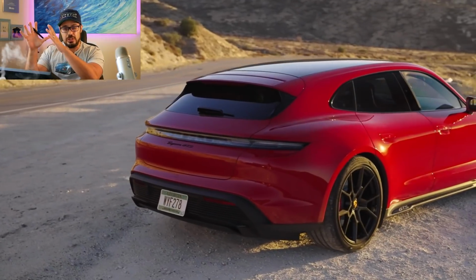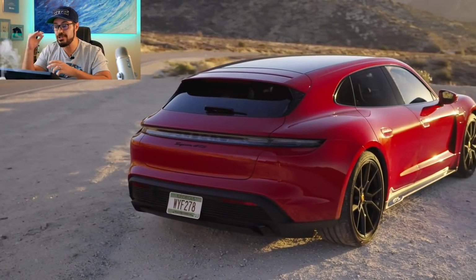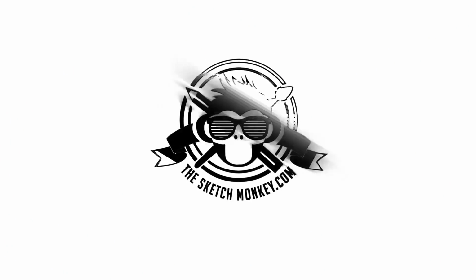And if this car looks this good in pictures, I just can't wait to see this out on the streets.